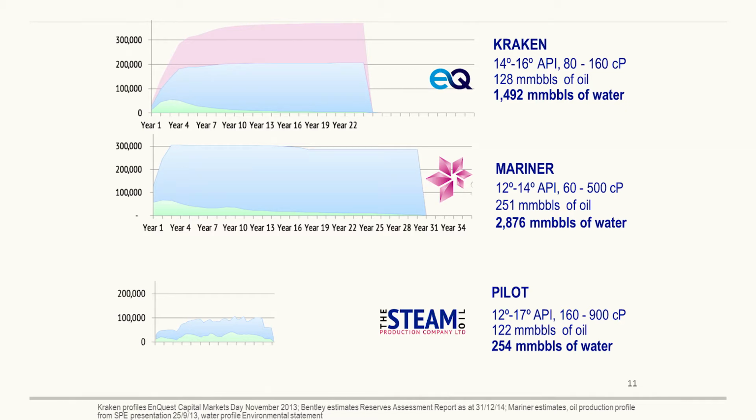Just as an example, I think the steam production on Kraken is about 270 tons an hour of water utilised. We need 240 maybe. We need about 300 tons per hour to make all of that steam. So it's quite efficient.